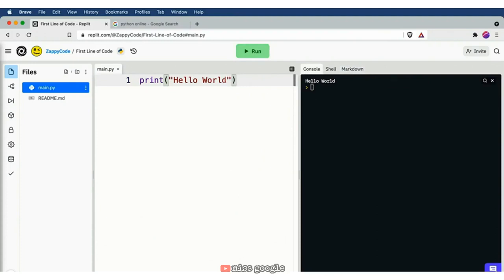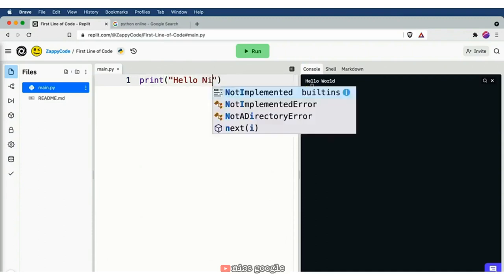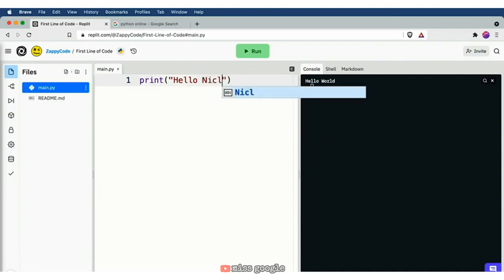And if we type something over here, like hello Nick, we should also see that go in the black box once we hit the run button. So I hit the run button, we now see hello Nick. Awesome! You have your very first line of Python code. Give yourself a pat on the back.